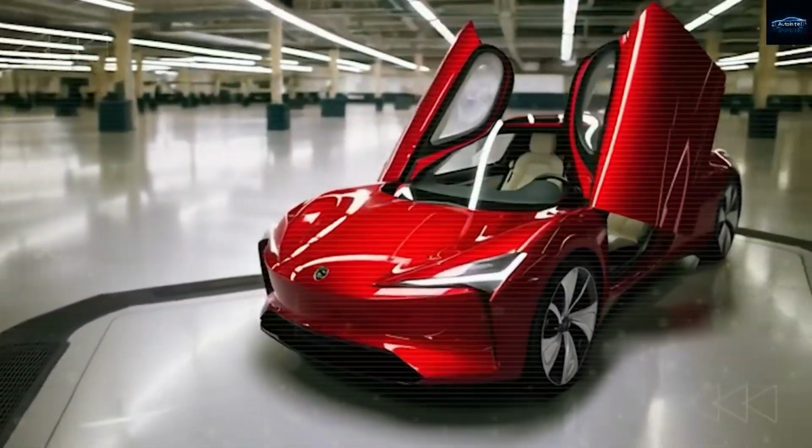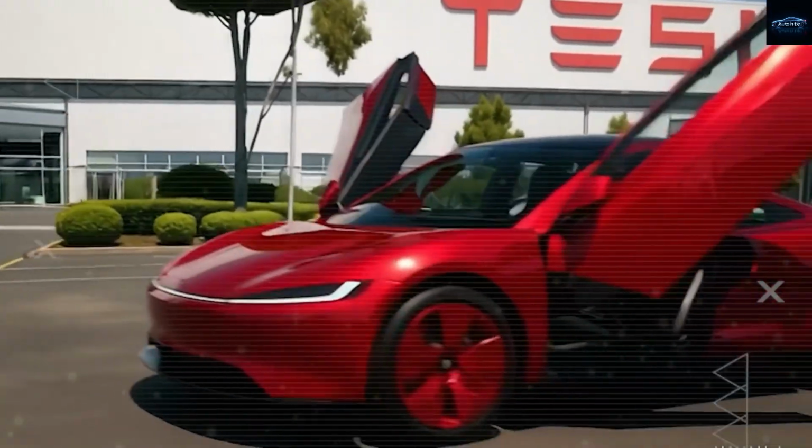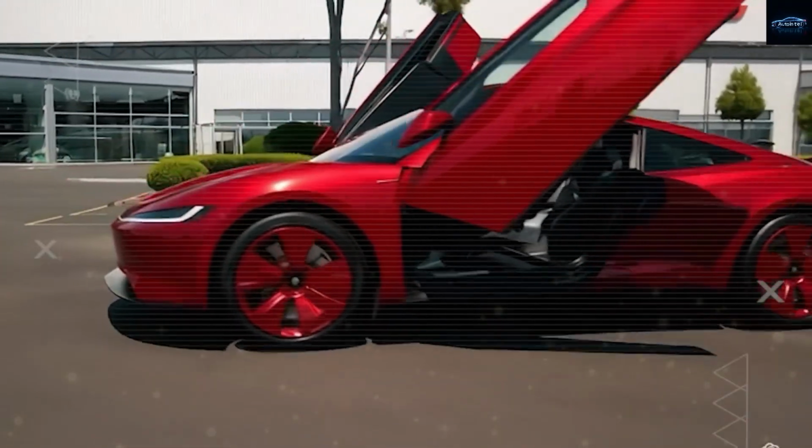Lithium had its time. Now Tesla is moving on, and aluminum-ion is the future. Would you drive a Tesla that charges in 5 minutes, lasts for decades, and never catches fire?